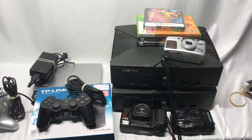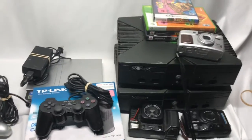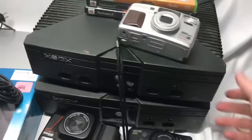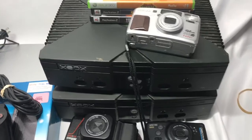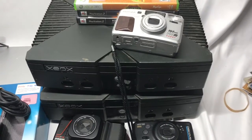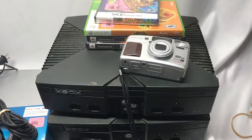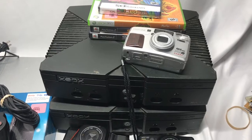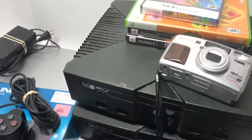All right, so here's the thrift store haul, Goodwill today. Total came to $53. First couple things I saw were these two Xboxes. They were as is, no cables, no controllers, unable to test them. They were $10 a piece, $9.99. Looking at comps, I mean, I have all the cables, but could probably get $40 plus shipping for them. Just got to test them, clean them up a little bit.